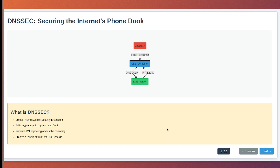Cybercriminals actively exploit the DNS lack of security through cache poisoning attacks. The consequences are devastating. Imagine logging into what you think is your bank, but you're actually on a criminal's server. This happens every single day. DNSSEC was developed to solve this fundamental flaw by adding cryptographic signatures to DNS responses.